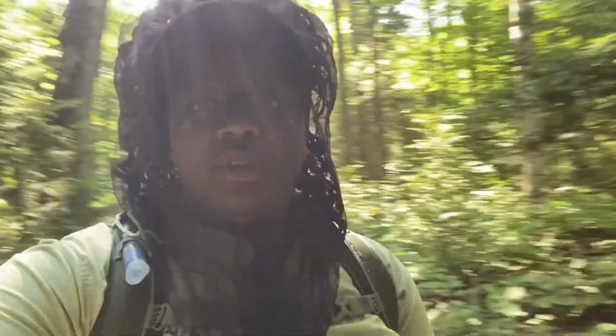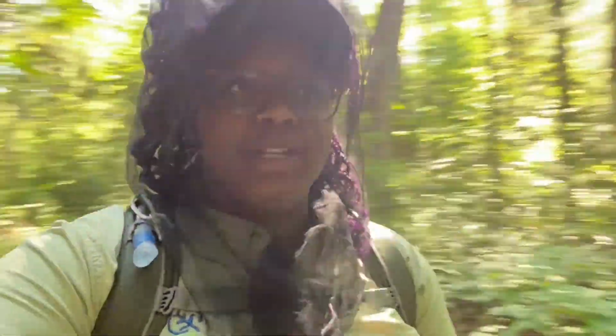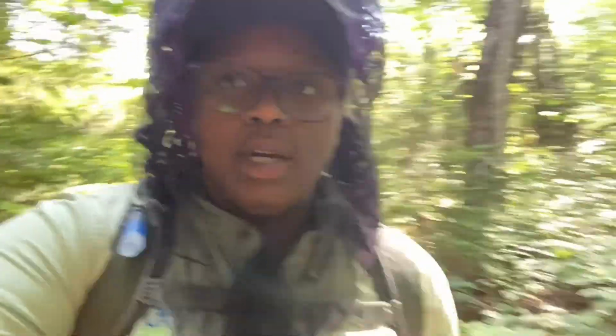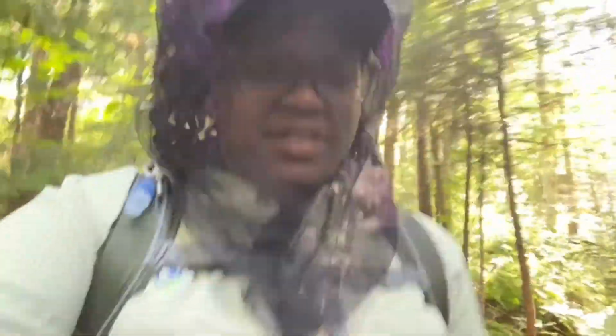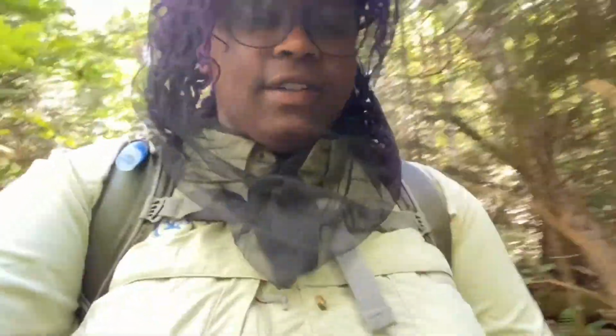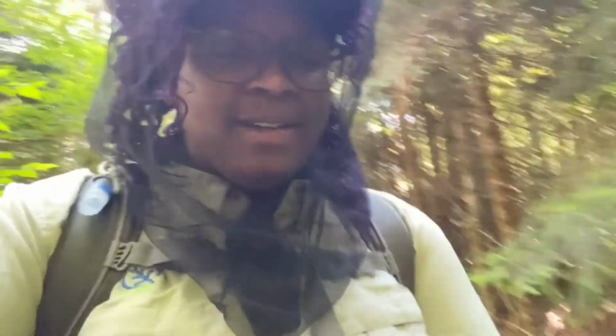All right, so I'm walking and it's really pretty. But basically what I'm gonna be doing today is working on a bridge. So we're repairing a bridge that's been out for a while. Really excited about that, because I haven't worked on a bridge before. So yeah, hopefully I can get footage. If not, that's okay. But just know I helped do that.